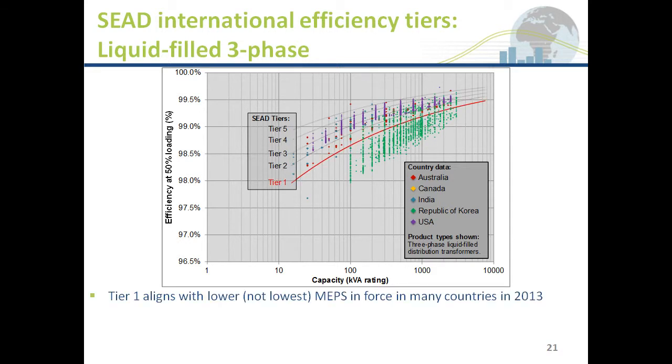So if you just look at each of the tiers in turn, basically the tier 1 level aligns with the lower, not necessarily the lowest, because that was the Korean minimum standards, but with the lower minimum requirements in force in many countries in 2013. So it basically presents a sort of entry-level minimum requirement for countries planning to set up new standards. Tiers 2 and 3 align indicatively with the minimum standards present in most OECD countries. Particular close examples in this case are those for Australia and for the USA.